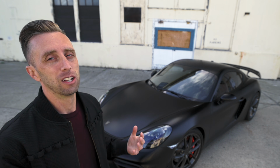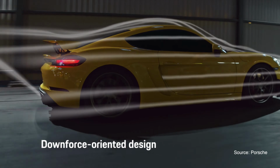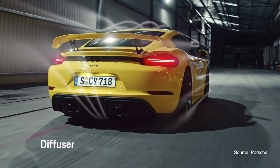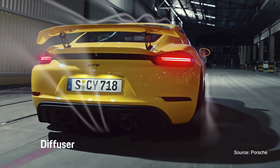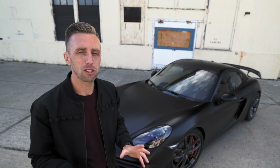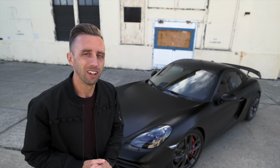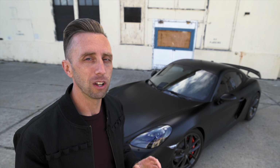We have ducting to pull air through, under, over, and around the car, into the brakes to cool them, around the car for downforce, and into the engine for breathing. At times it may seem a little gaudy, but it's all very functional. This is no racer boy stuff. This is real, actual functional aero on this car. Everything's been engineered by Porsche to work.